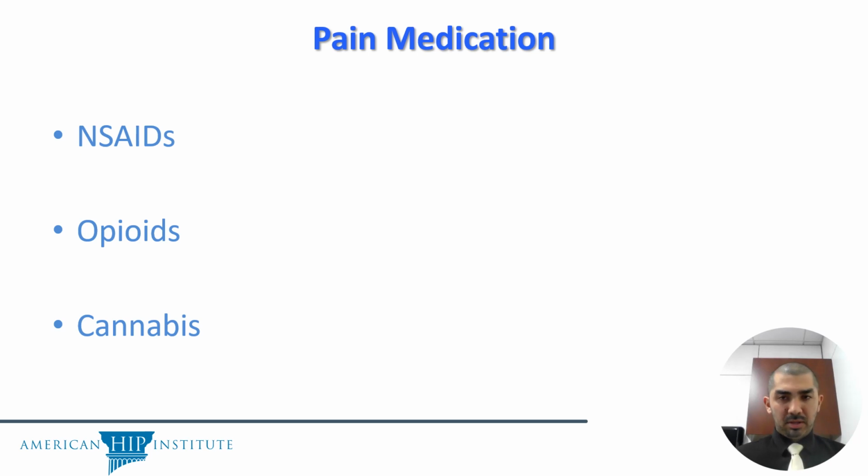In terms of pain medications, we normally start with some basic NSAIDs or over the counter, going all the way up to opioids as needed to control the pain. There has been new research about the use of cannabis in this sort of pain. It might be beneficial in order to decrease the amount of opioids we're prescribing.